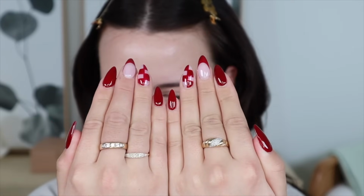Okay. Oh, I wanted to show you guys my new nails. I got them done this morning. I got this really pretty dark-ish red. At first I was not feeling my ring fingers, but now they're growing on me.